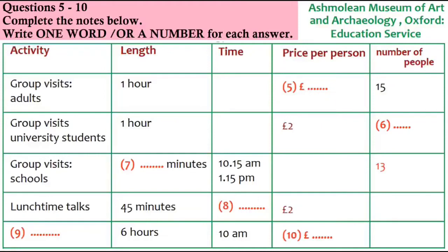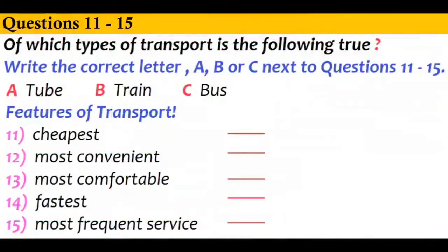That is the end of Part 1. You now have half a minute to check your answers. Now turn to Part 2. You will hear a man giving some information about transport in London. You now have 30 seconds to read questions 11 to 15.